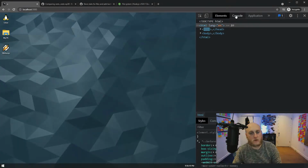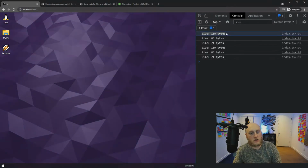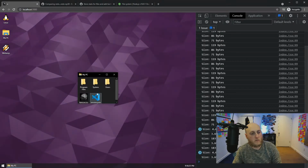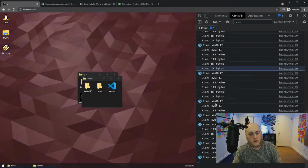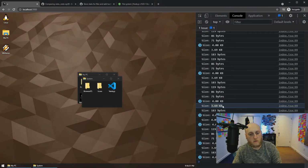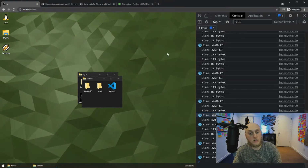So if we refresh here and go to console, you see it made it for these shortcuts already. That's what that looks like, and that's correct. If I open up some other files here, you can see how it's formatting. 4.3.69 kilobytes, 4.00. This is how it looks in Windows. This is how I want it to look.